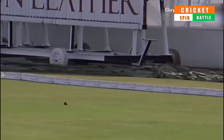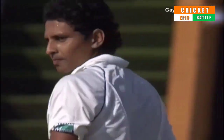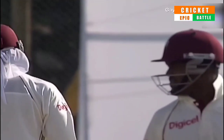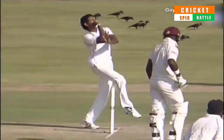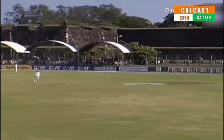Now there's the reverse sweep by Gayle. I don't think I've ever seen him do the reverse sweep. Well, that's the first time he's got 4 off it. Heaven knows how. Let's have a look. Given 4. It's gone very fine, very unlike where a reverse sweep would go. It would rather go pretty square, but this time right behind the keeper.